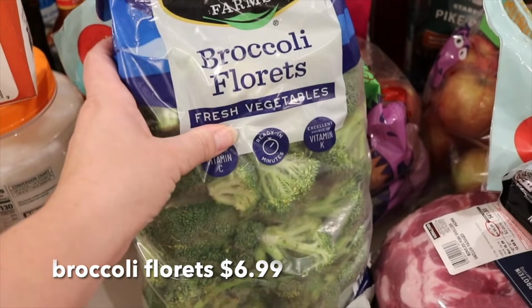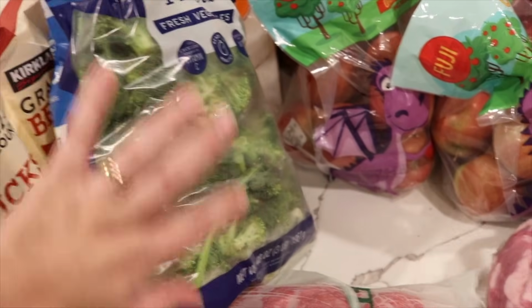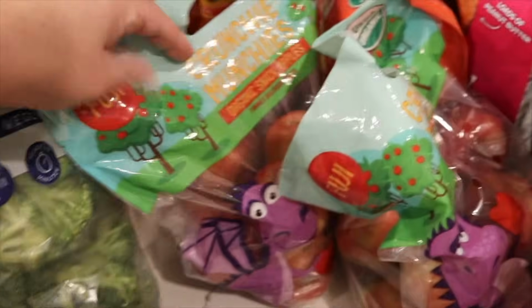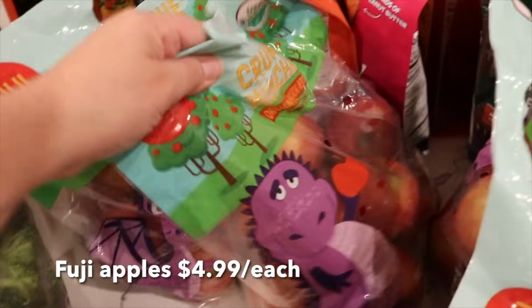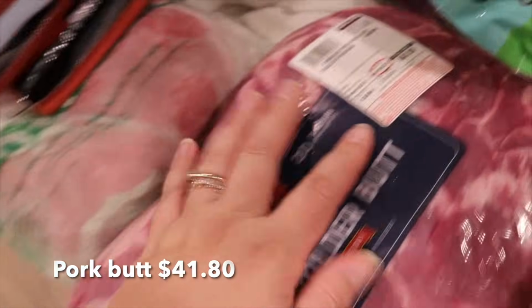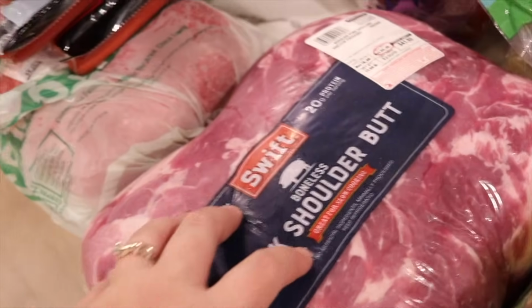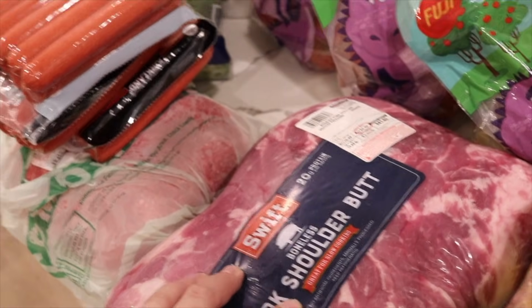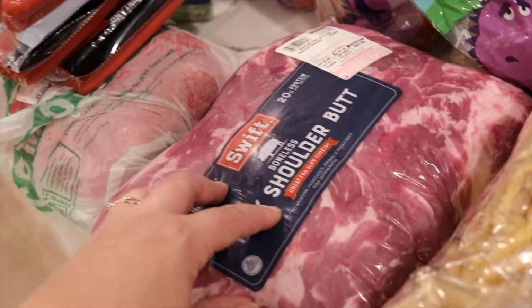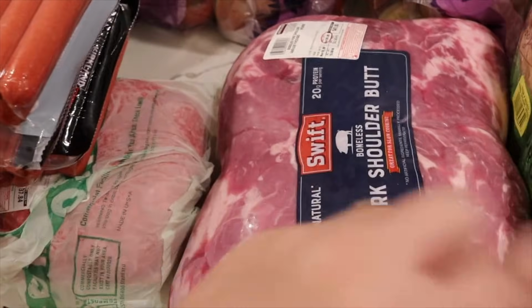So we just got some broccoli. One of my kids really likes it, so I'm trying to flourish that behavior. Then we have a bunch of the Fuji snacking apples. We got 3 of these. And then with this pork shoulder butt, $2.99 a pound. I believe it was like $1 and change at Winco, so I should have gone there. Again, hadn't been there in quite a while, but just for some price comparisons that you'll see later.